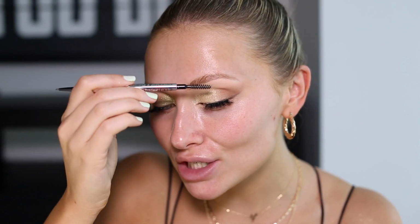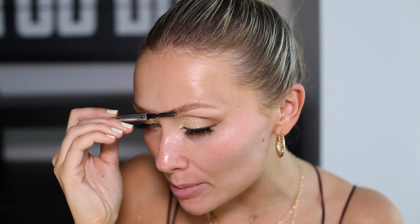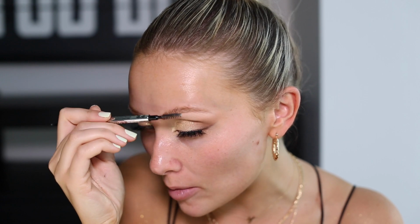So the next important step when it comes to this makeup look is eyebrows. Most of us have brows that do tilt down slightly. Ideally, the brows will be going up that way. I'm not about to shave off the end of my eyebrows for this tutorial, so I'm gonna try and just fake it as best I can. So I'm just gonna brush the eyebrows up, and then I'm just gonna set them in place with the 24-hour brow setter.